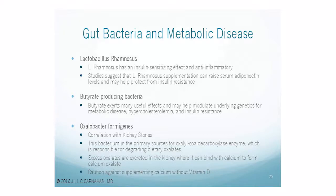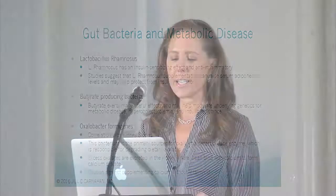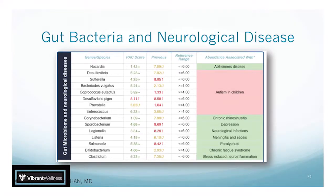And then butyrate-producing bacteria, we talked ad nauseam about that, how important it is, those short-chain fatty acids. And this may be why butter is such a hot topic now, at least organic grass-fed butter and the bulletproof coffee, because butter does have a really good effect on the gut, short-chain fatty acid production. Oxalobacter formigenes is correlated to kidney stones. So if you see that on this panel, see that last little line there, it says kidney stones, you may have someone who's at risk for kidney stones.